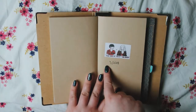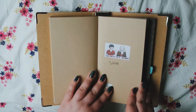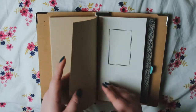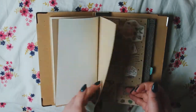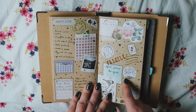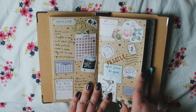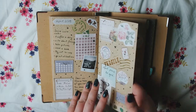This was the period I saw The End of the F***ing World. I really enjoy this TV show. So I decided to put it on the cover of my third insert I was using. This is one of my favorite spreads ever. As you can see, I purchased some bullet journal sets from Jordan Clark. It was so good, like so good.